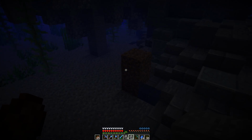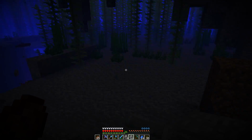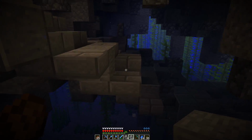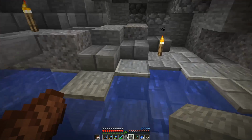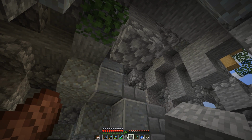So that's my idea. Eventually we'll get the drowned coming up, but we'll set it up here. We'll dig down and start building up a bit of a temple. So let me get some of the prismarine from Miskel and start working on that. And yeah, I'm really happy with that enchanter. I hope you guys like it too.